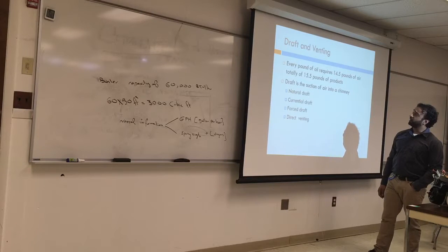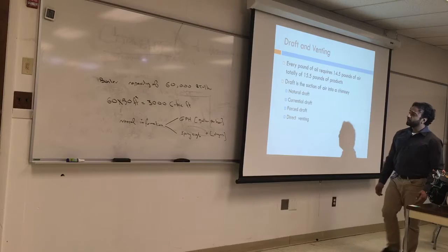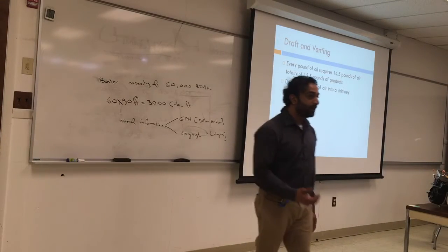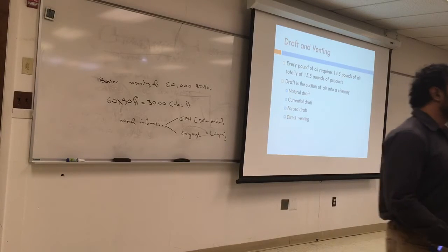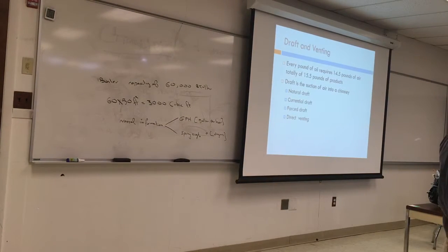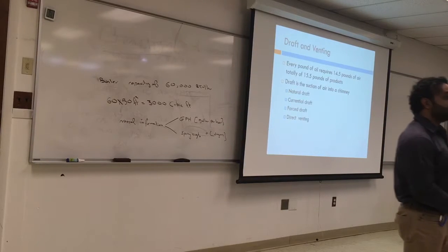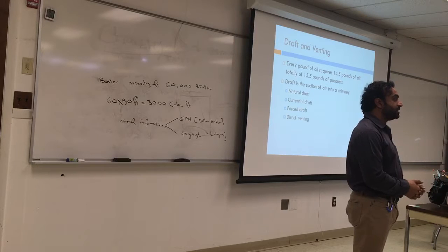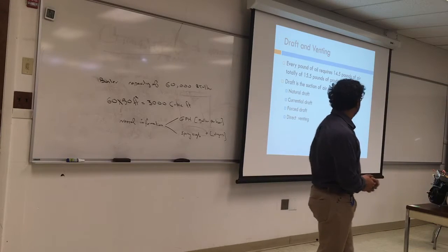So it's a lot of air. Draft is the suction of the air into the chimney, and there are 4 types of draft. It's very important to appreciate the amount of air required to burn oil, because if you have insufficient air, you're going to have incomplete combustion. And if you have insufficient air, you'll probably have a lot of backdraft, and probably faulty equipment.